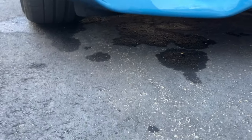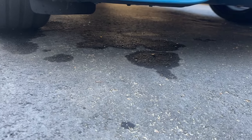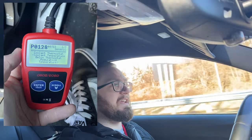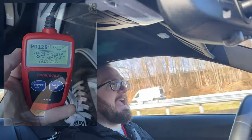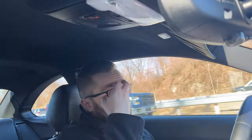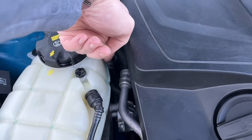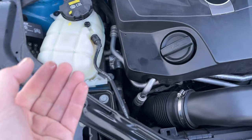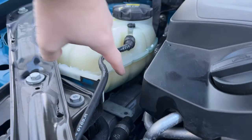So I top off the coolant, and I plug in my little reader. I get the code, I look into it, everything seems fine. I reset it, delete it, and everything looks to be a-okay, back to normal. Then I go and look in the engine bay, and there is coolant everywhere again. Well, there was coolant the first time I opened it to top it off, but I see there's still a lot of coolant.